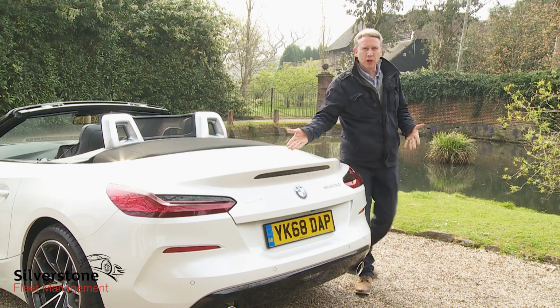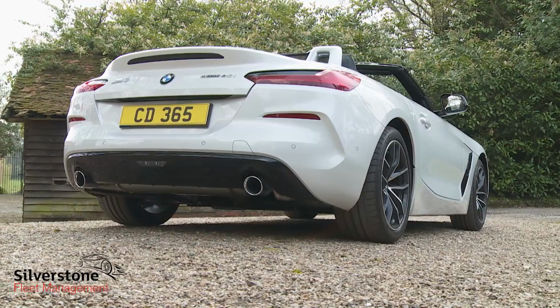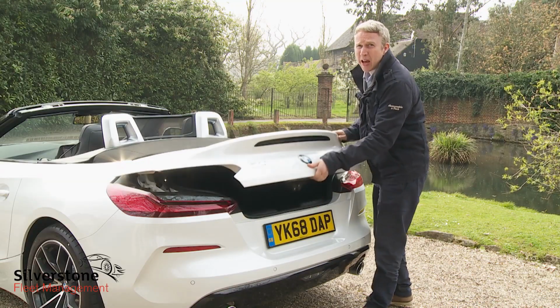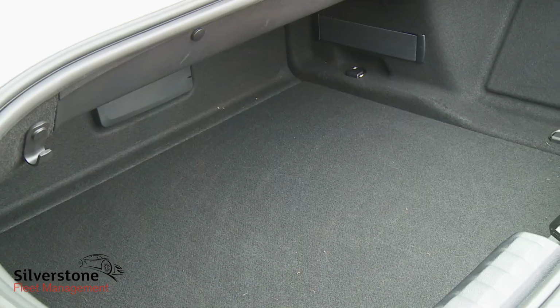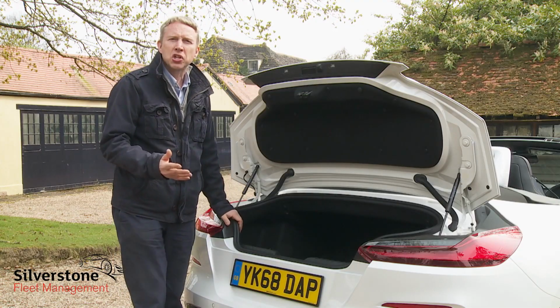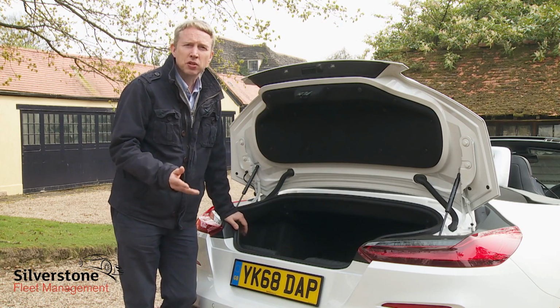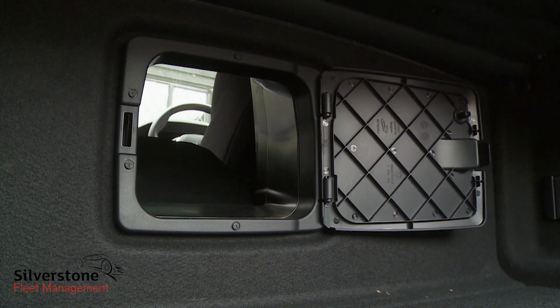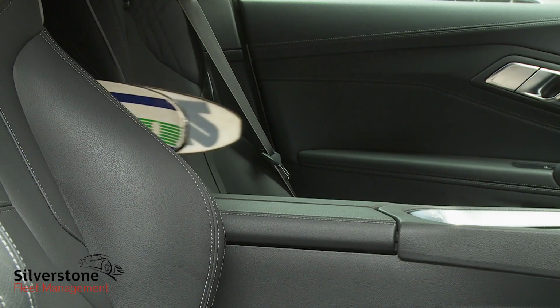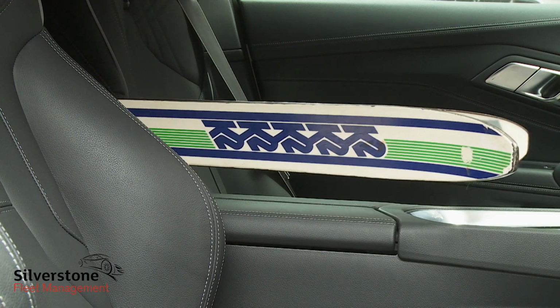Let's finish with a look at boot space. Whereas the previous car had just 180 litres of luggage space when the roof was down, this one can offer you 281 litres in the same configuration. If you think you might occasionally need to take longer items, it's worth ticking the box for this optional ski hatch, which allows you to poke them through into the passenger compartment.